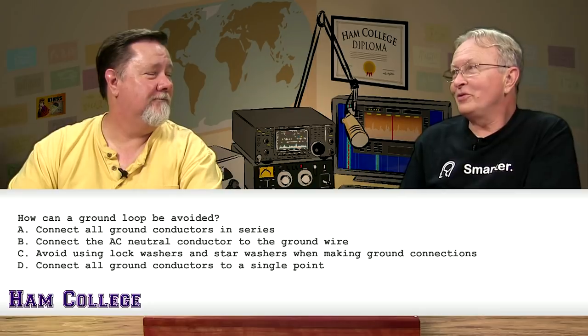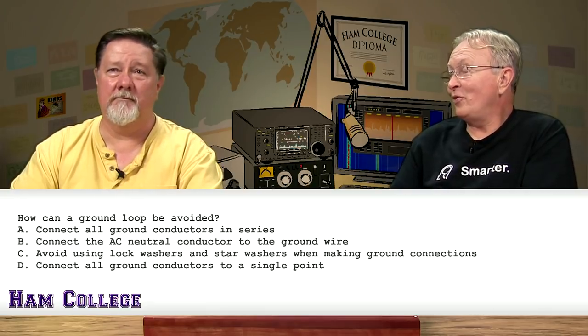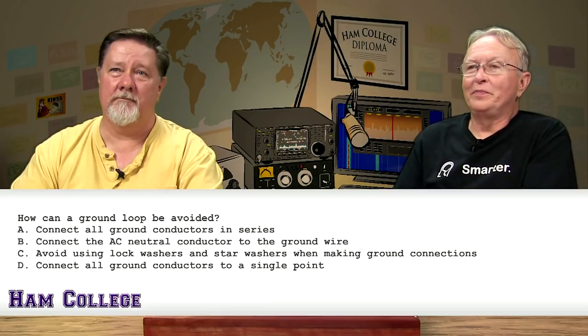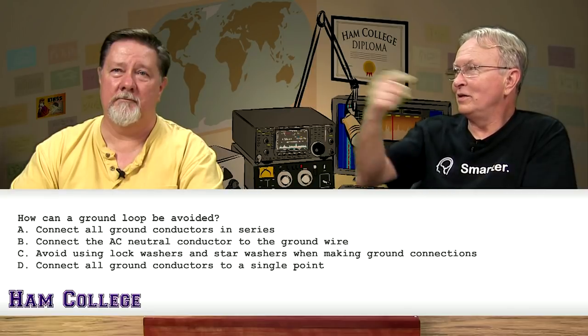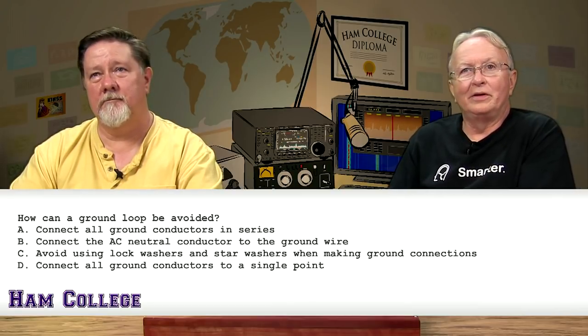The neutral is not in an AC outlet. The neutral may not be at the same potential as the ground. It should be, theoretically, but if your circuit breaker box is on the other side of the house and the wires run way over here, they're not. And you should never use your neutral as a ground.